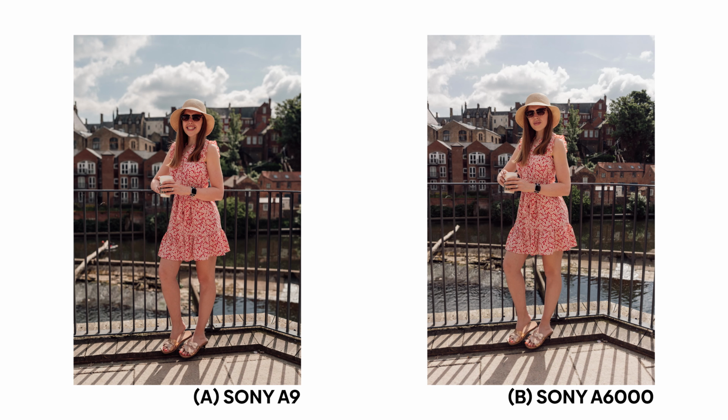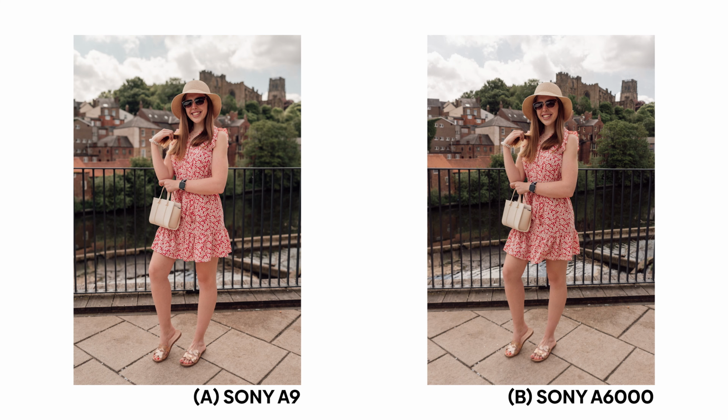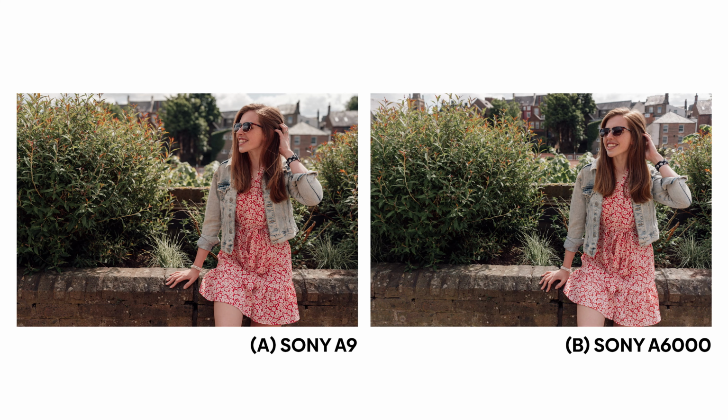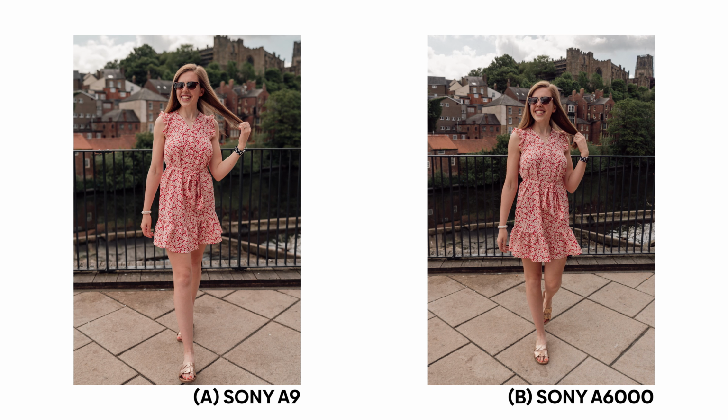The biggest giveaway was simply depth of field. To get the equivalent depth of field on the A9 with the G Master, I would have had to set it at roughly f5.6, as you can see from this photo comparison. So spotting the correct image shouldn't have been too hard, especially for a working professional, but hopefully you can see the image quality is just as good from both.